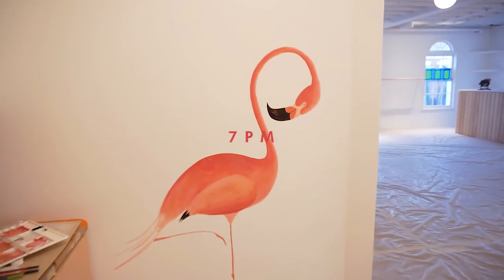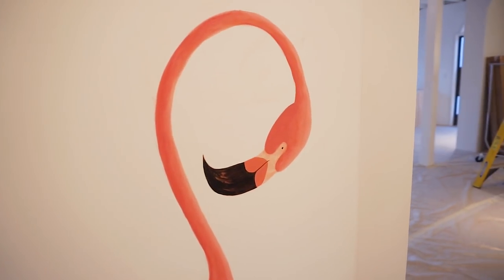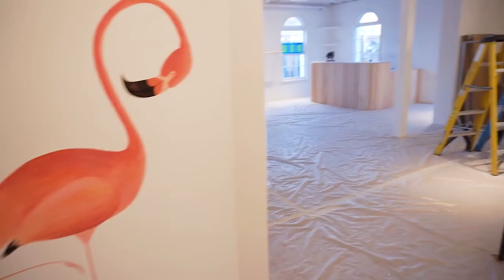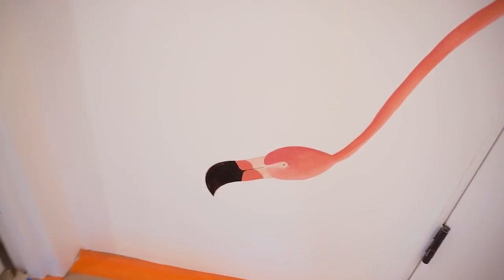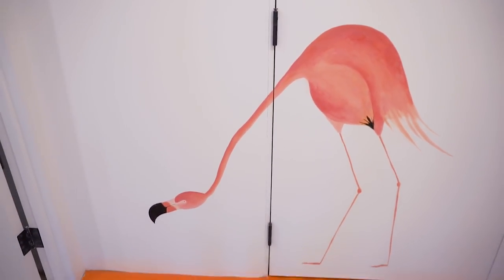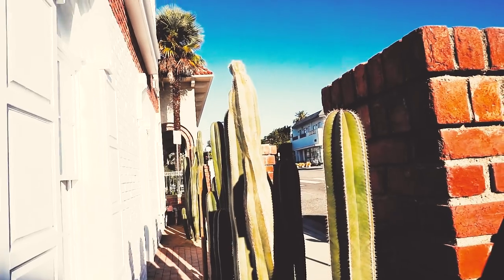And here is where we landed for tonight. Flamingo number one. And we have flamingo number two. And tomorrow, I just need to do some sort of poppy details on these guys.